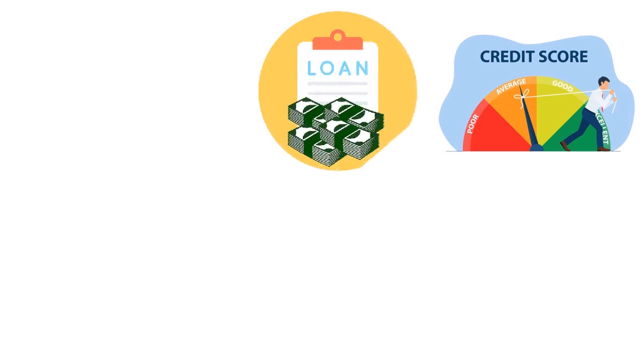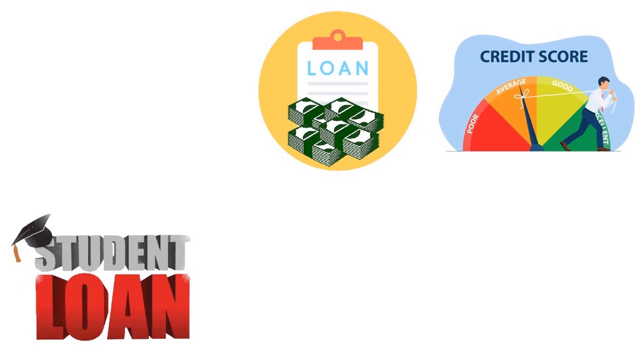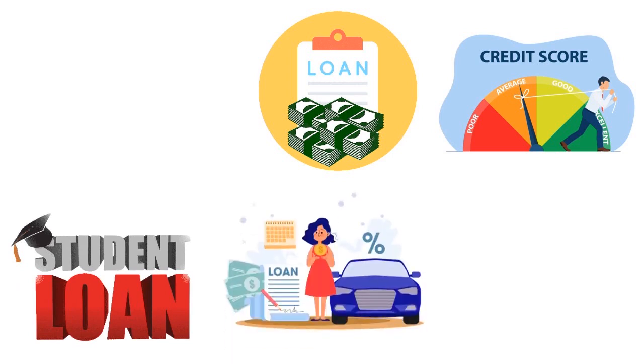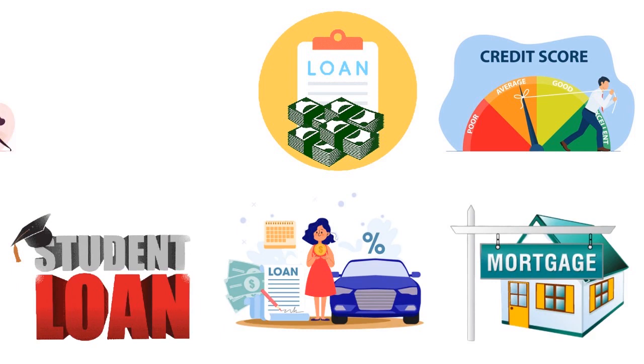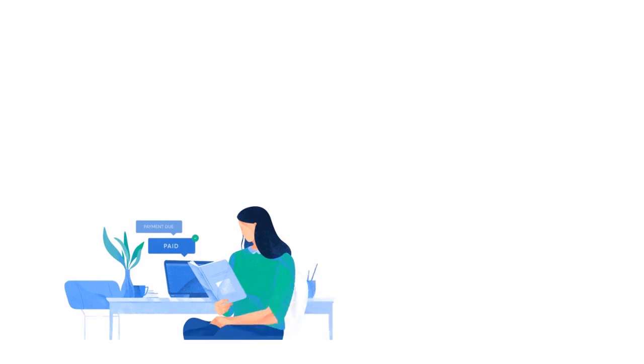Another way to increase your credit score without a credit card is through other loans. When we mention loans, we're speaking about non-revolving credit products, right? For instance, you have student loans, auto loans, and mortgages. All of those can help you build good credit over time, especially if you make a habit of paying your credit obligations on time every single month. That's why I was telling you earlier that it's important to be consistent.